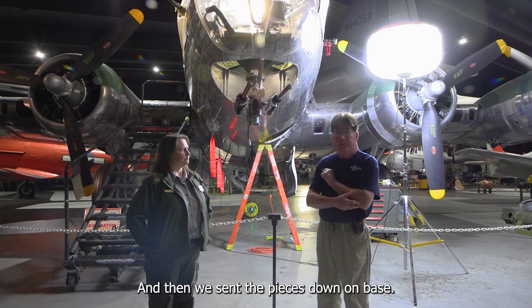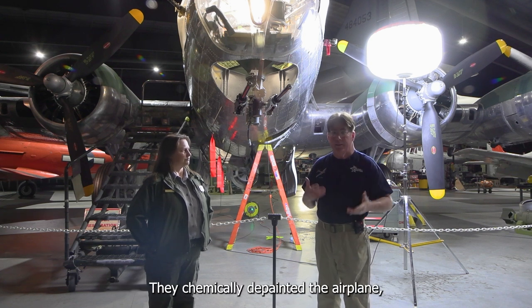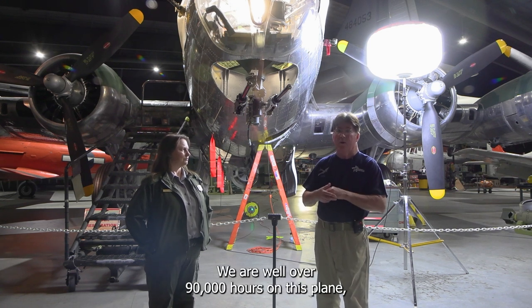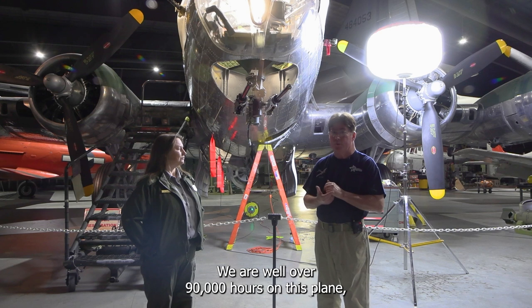And then we sent the pieces down on base. They chemically depainted the airplane. And then we started on the restoration project. We are well over 90,000 hours on this plane.